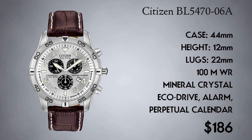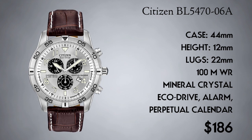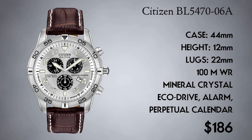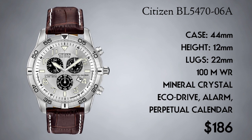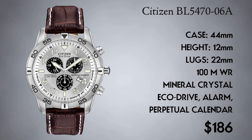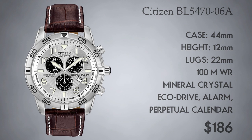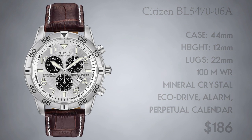And to top it off, it's also a Panda dial, so kind of a cool look to it. This is, I think, a really great looking watch. It's also Citizen Eco Drive, so it's solar powered. It's also got 100 meters of water resistance. So feature wise, this one definitely has the best feature set of anything else on this list. And you can get it for 186 bucks. So really cool watch there as well.